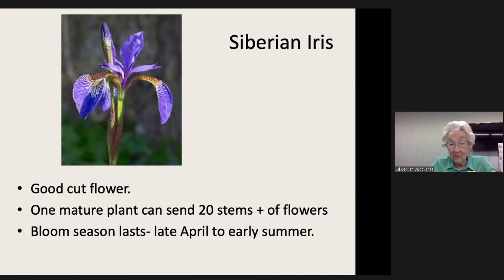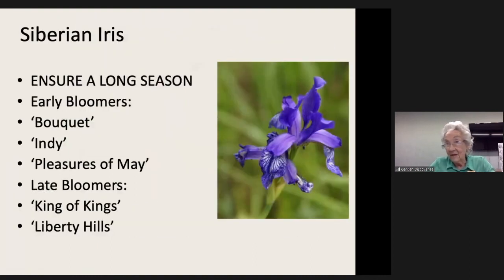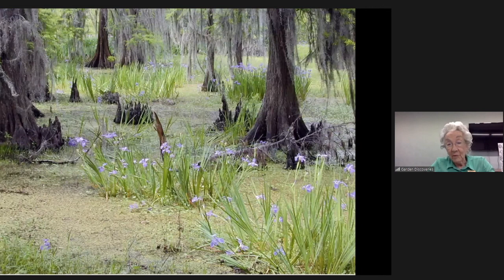They last about 4 or 5 years. The bloom season is late April, early summer. The stalks are about the same. They don't get any diseases as such, and there's a lot of different kinds. It almost looks like a bulb.